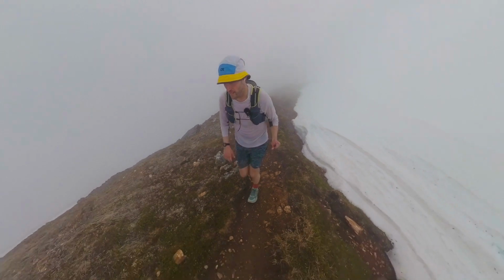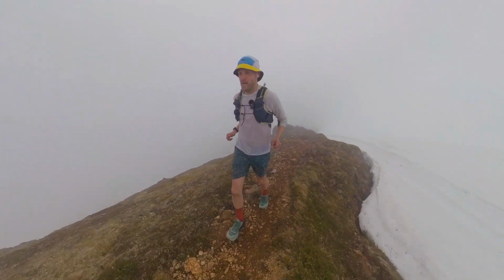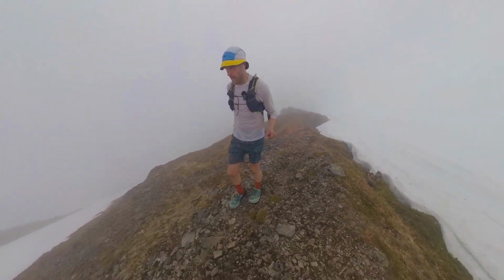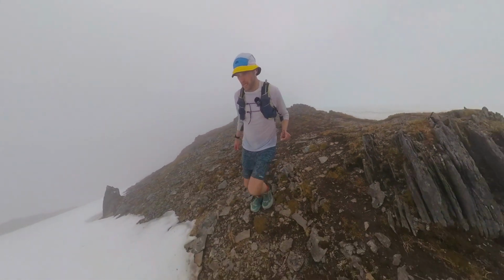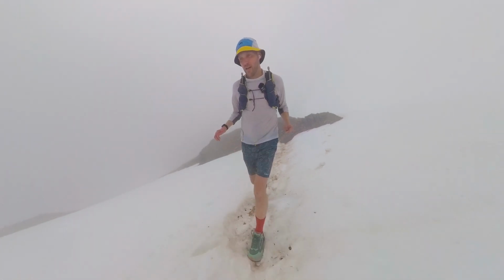I don't know. When people have finished running this race in a couple weekends, I have to get everybody's opinion on whether there's actually more snow up here on the top because of how cold it's been this spring.